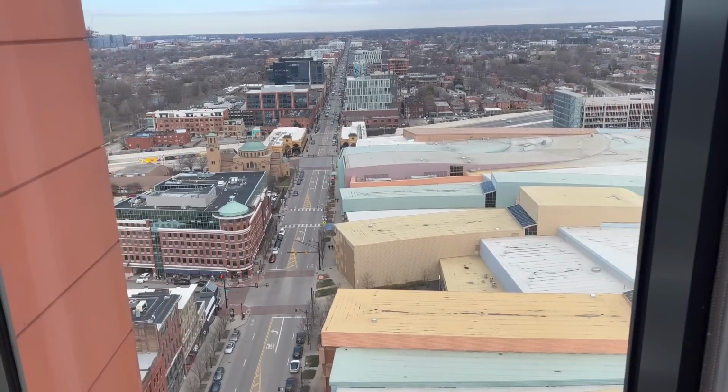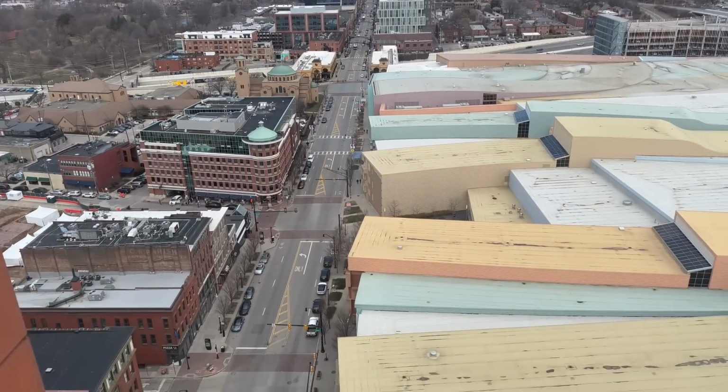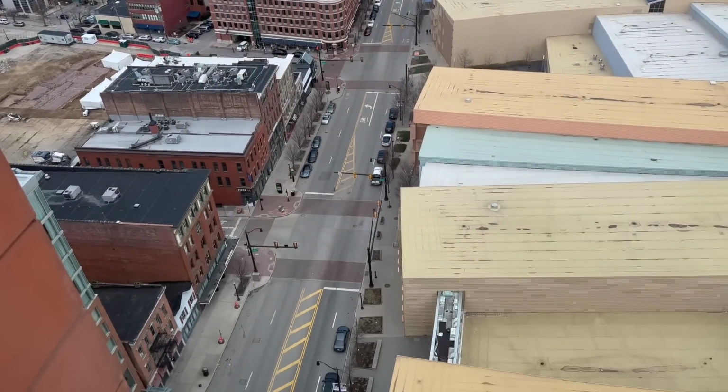I can see the entire city from my hotel. How cool is this? And at nighttime, oh my God.